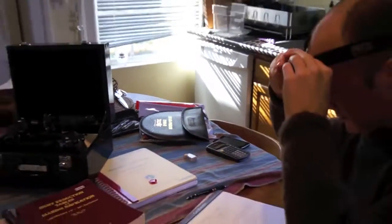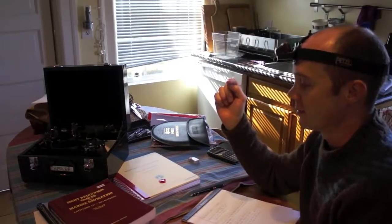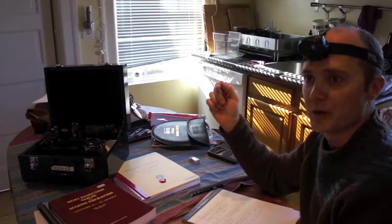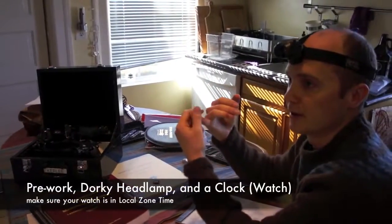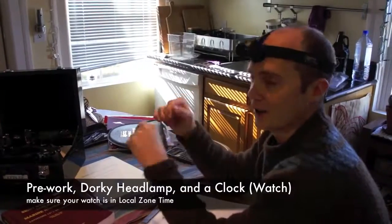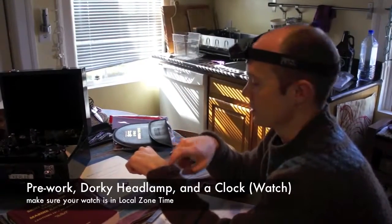And of course, when you're out there at night, you need to have your night vision. So I plop this red filter in there, I throw it on my head, boom, and you're like ready to be a celestial navigation dork. And I know it looks stupid, but like I'm saying, you want to have as few problems as possible when you're out there. Pre-work, dorky headlamp, and a clock that you know works, that has the local zone time on it.